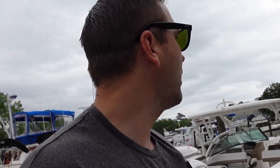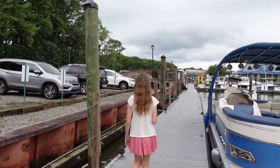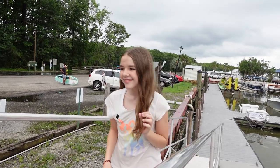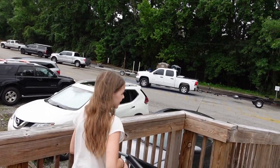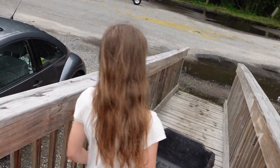We're gonna show you. Is there a dock cart up there? There's one over there. There's a dock cart over here, okay. Let's go get one. Do you think it's safe to walk through the parking lot with it? That's probably easier than going down the ramp and up the ramp and down the ramp. You're carrying this on the way back. Okay.